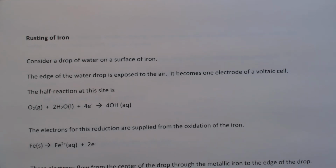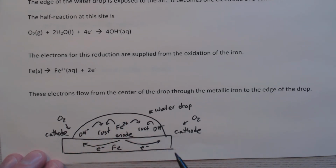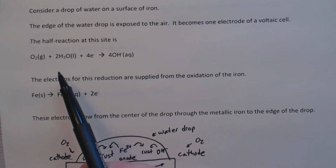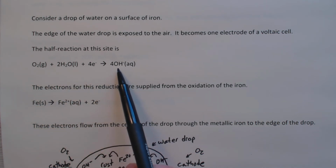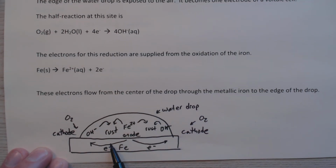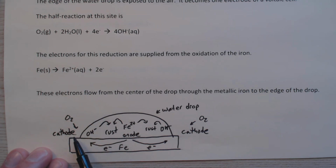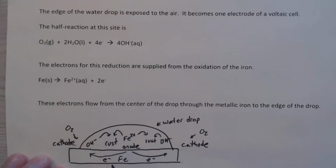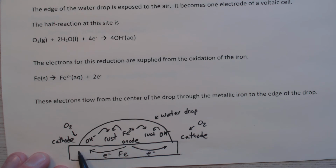Okay, now the rusting of iron. This isn't a battery, but just to show you what happens when iron rusts, we'll consider a piece of iron with a drop of water on it. What happens at the edges here, where the oxygen can come in from the air, is that oxygen reacts with the water and with electrons to form OH minus. The electrons come from the iron that is oxidizing, so it's changing into iron plus 2. The electrons are sent down here, and that provides the electrons for this reaction, because oxygen and water on their own aren't going to do anything, but here you're providing the electrons, and the iron itself provides the pathway because it has low electrical resistance.